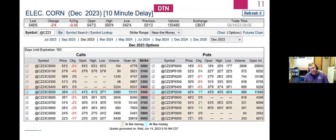Just thought-provoking. Sometime down the road, we can talk some more about what information is out there and the puts and call bids, just to see where people are putting their money as they try to assess the riskiness of this thing.